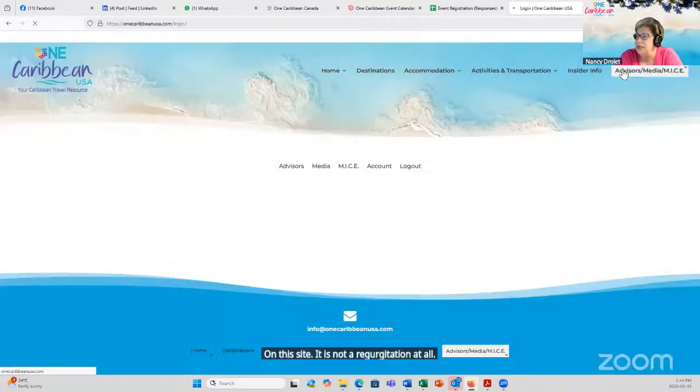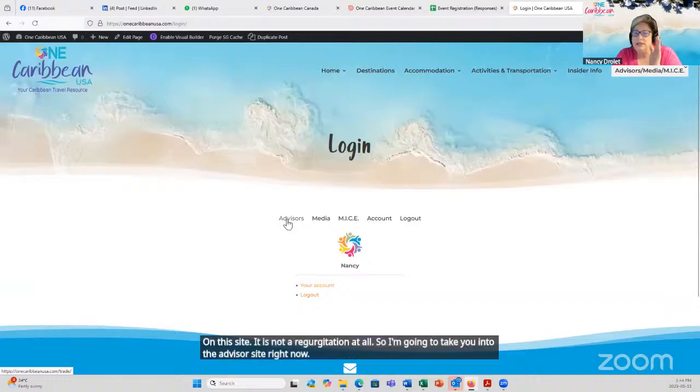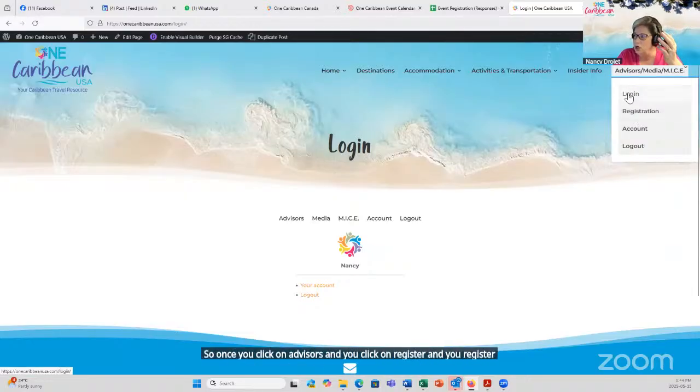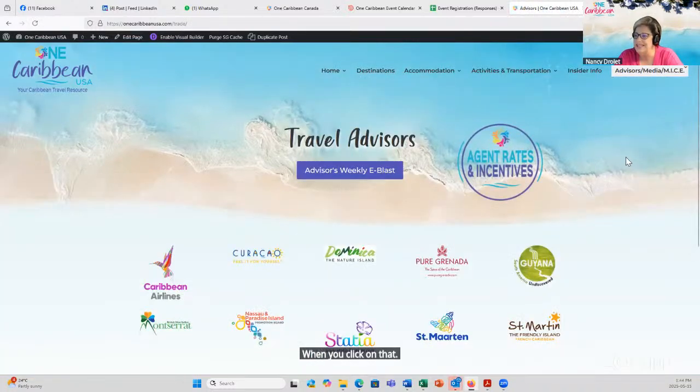So I'm going to take you into the advisor site right now. So once you click on advisors and you click on register and you register for the site, then you can go back in and log in. When you click on that, you click on advisors, this is what you're going to get to. You can click on any one of our countries here.